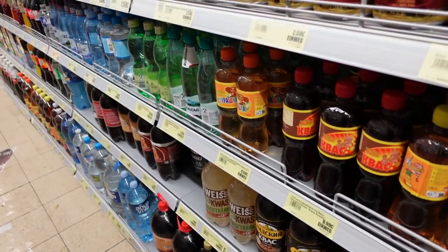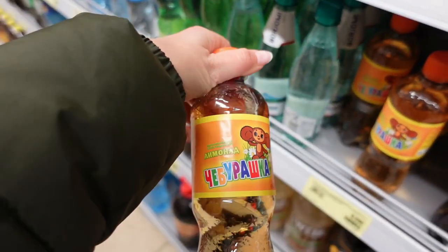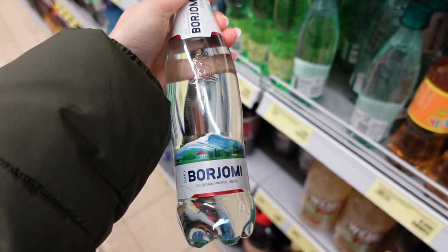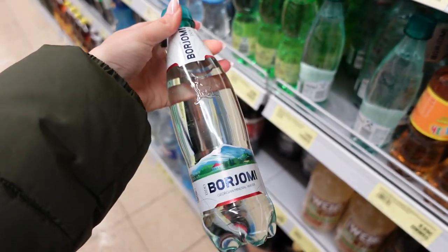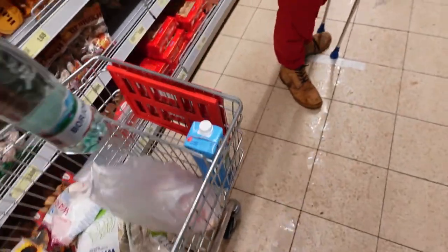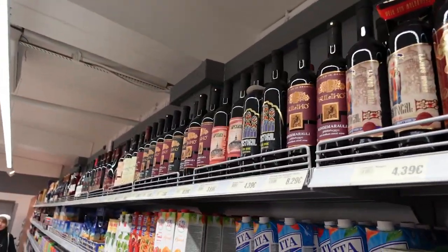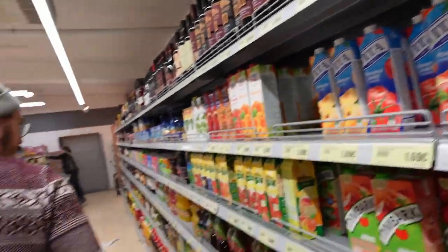One nostalgic thing for me are all these lemonades. For example, Chiburashka. It's a typical lemonade. Oh, I love Borjomi water. It's not Russian, it's Georgian, if I'm correct. Yeah, Georgian. And it's also a thing, whether you like it or not, it's very specific. So definitely take that one. Here you have some different alcoholic drinks that are not typical from Germany.